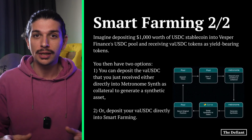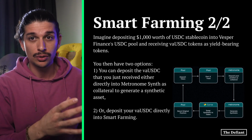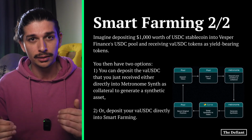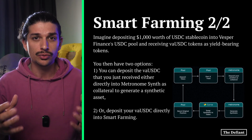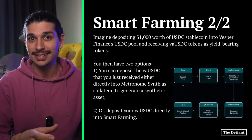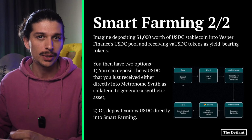Now imagine depositing $1,000 worth of USDC stablecoin into Vespa Finance's USDC pool and receiving VA-USDC tokens as yield-bearing tokens. You would then have two options. One, you can deposit the VA-USDC that you just received either directly into Metronome Synth as collateral to generate a synthetic asset, or deposit your VA-USDC directly into smart farming.